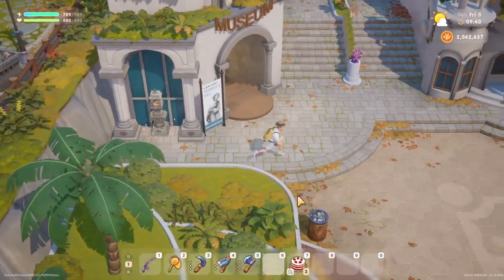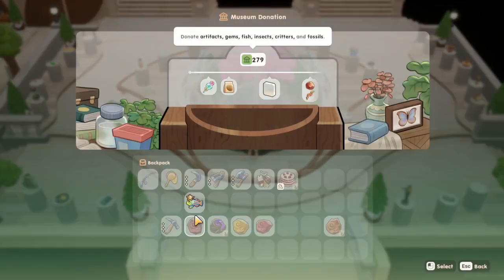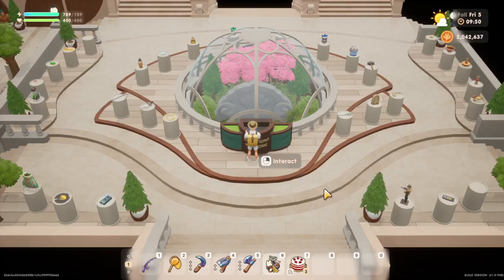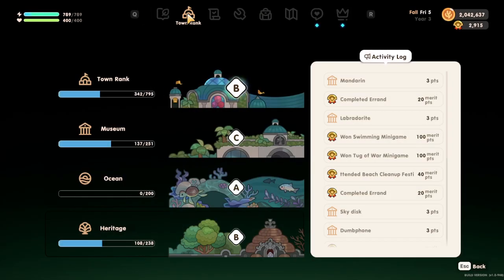We have kind of come to a standstill at improving the town. And it really sort of seems like the museum is all we can do. Here, we'll drop that in. Yeah, we're at 280 there. If we take a quick look here, here's the town rank. I mean, we are not even at like halfway to A there. I mean, the ocean is good. The museum is really kind of the weakest link.